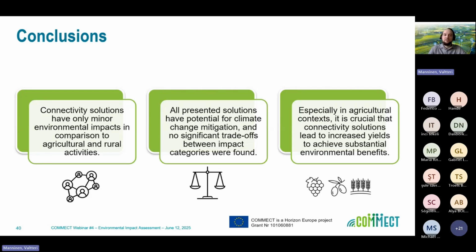And lessons learned from this project and assessments are that we recommend using longer-term longitudinal data in this kind of studies. However, in this kind of project, it might be challenging to collect data from multiple years. Also, it is beneficial to complement LCA with other assessment methods. For example, in COMMECT, socioeconomic assessments were implemented in living labs together with these environmental assessments.